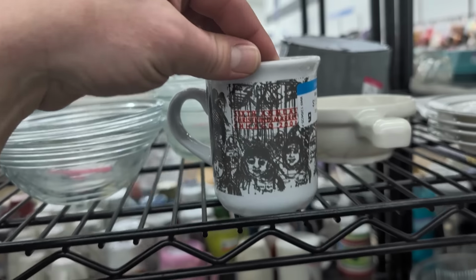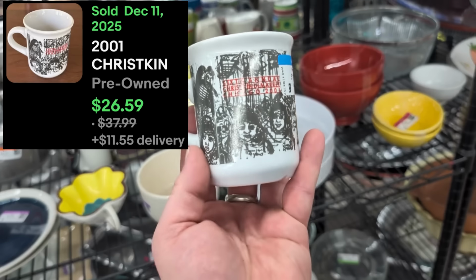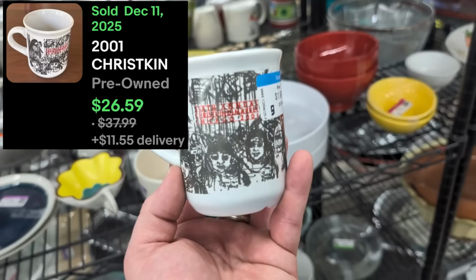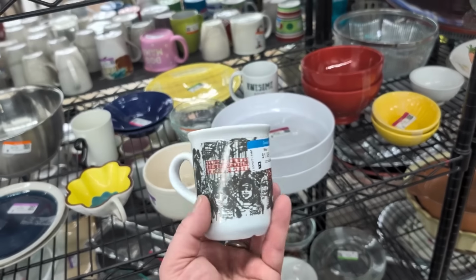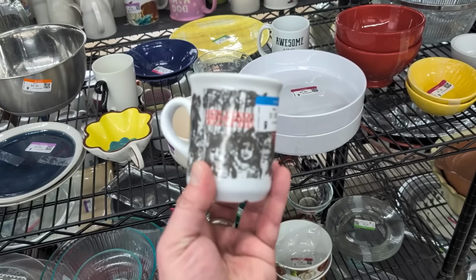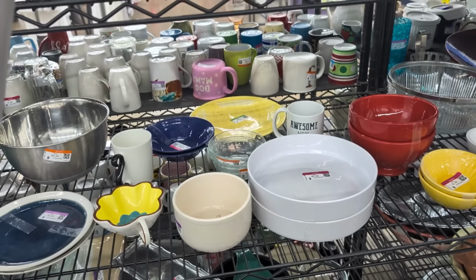Well, it looks like that's actually from a market in Chicago. And they do a little thing every year, and that's from 2001, which you can't see. Sorry, my phone's being stupid. This is like a $26 mug. Wow. I'm speechless. Should we go back over there? Are there more? Holy crap.